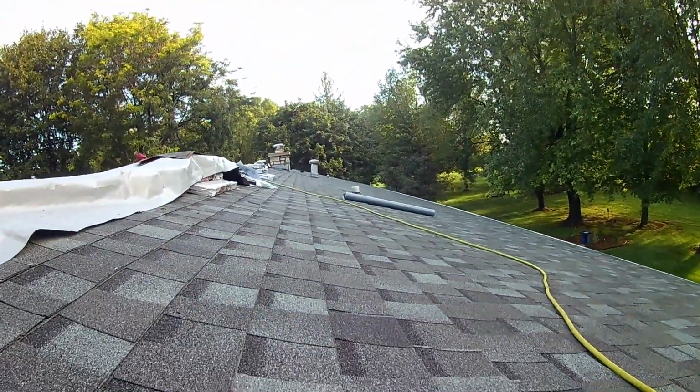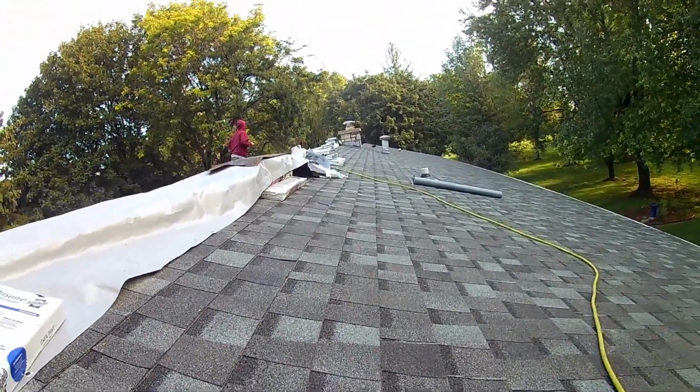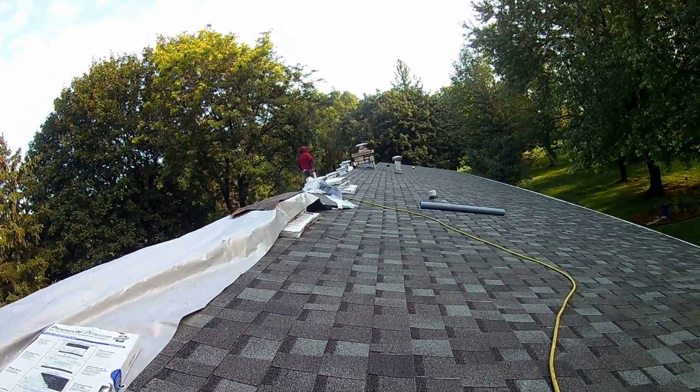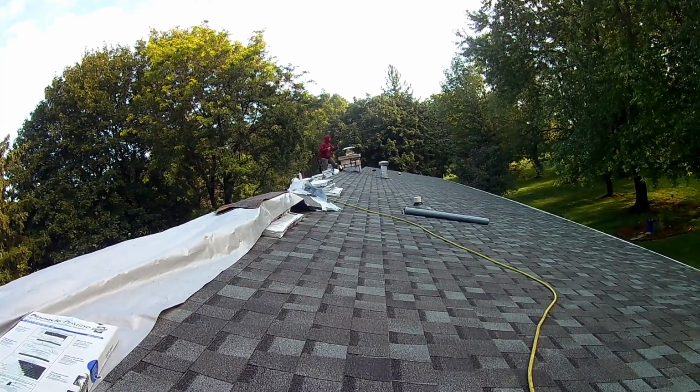I was talking yesterday about how I didn't really like the paper just because it didn't have enough lines on it. But I guess that's really my only complaint with the paper. I wish it had some more, but you can see down the way, that's about a 100-foot run, and it is nice and straight.